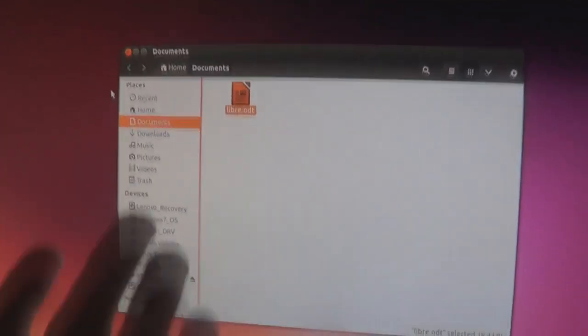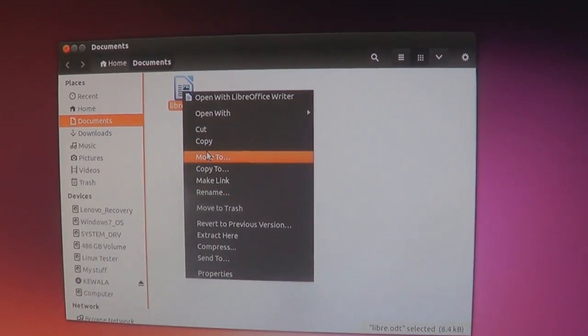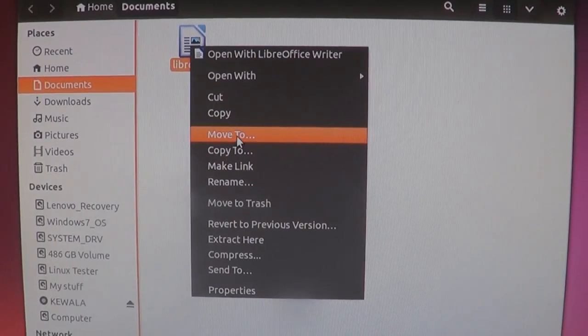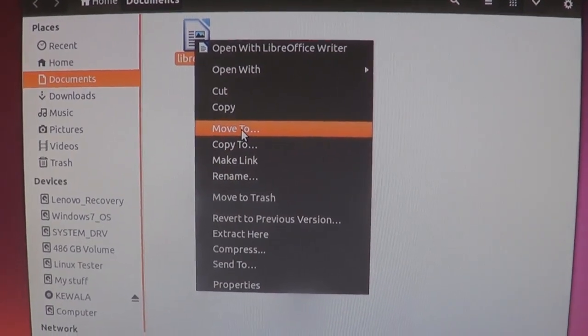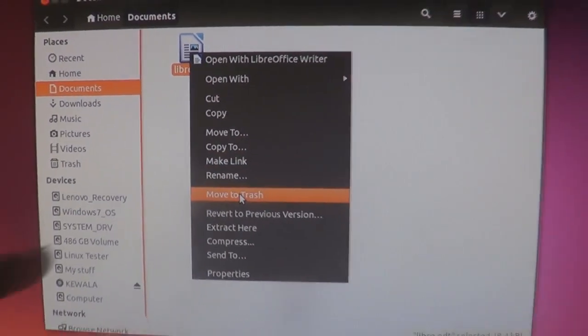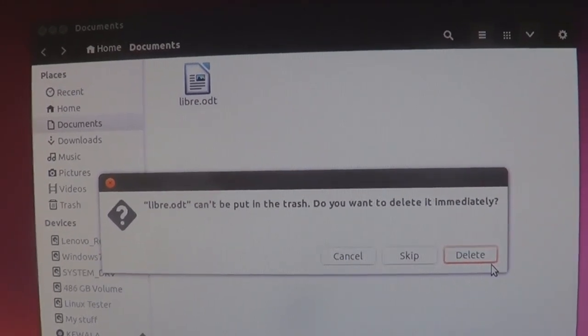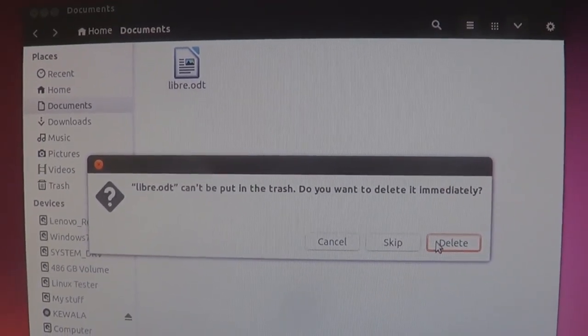So how would you usually do it? Well, here's your file browser. How am I going to delete it? Right click it, which brought up this. Well, maybe if I move it to the trash bin, that's deleting it. Just look at a few more options. Copy, rename. Oh, move to trash. Yeah. Oh, there we go. Oh, it can't be put in the trash. Do you want to delete it immediately? Yes. Okay. Delete. There we go.